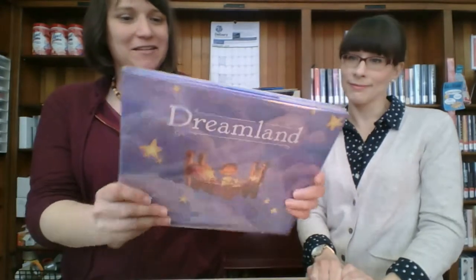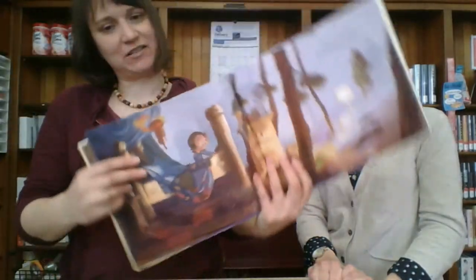Dreamland! There's nothing better than exploring the world of your favorite dream. Oh my goodness, that's super fun. And look, that's her bed on the cover, floating in the clouds. So she goes to bed, and then she goes to explore her dream.